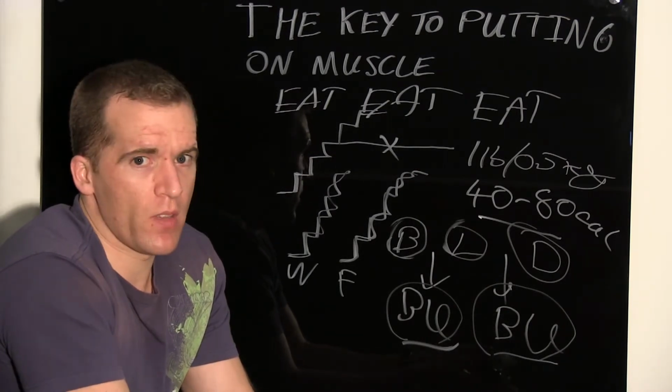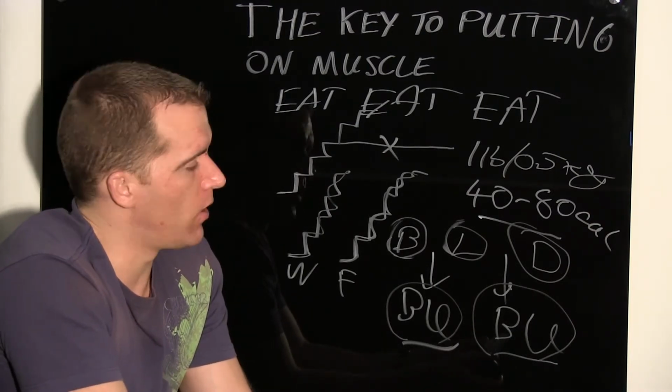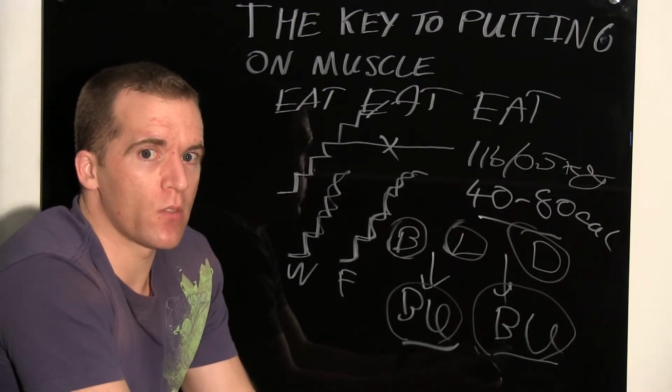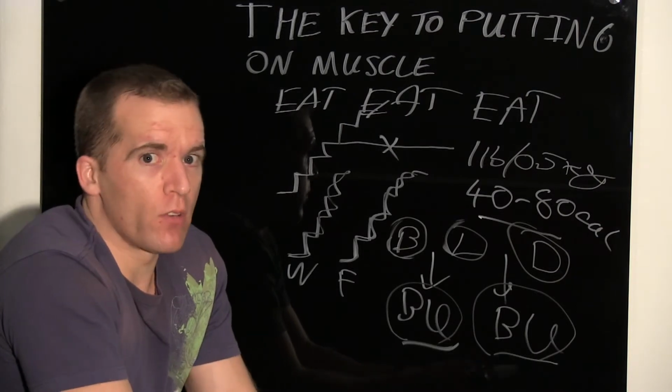It's a slightly slower method than eating everything in sight and just getting fat and big at the same time. But personally I think it's a better way to do it, because you put on more quality muscle rather than putting fat and muscle on at the same time, and you look better for it too.